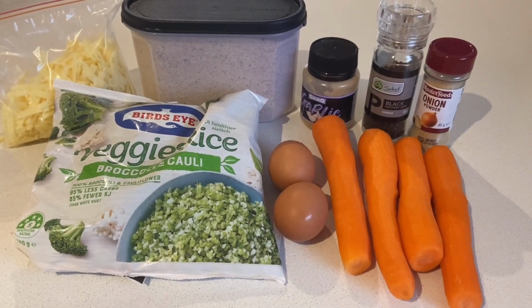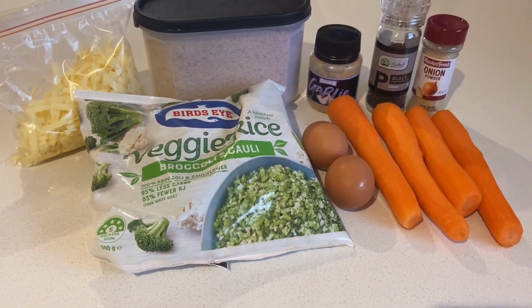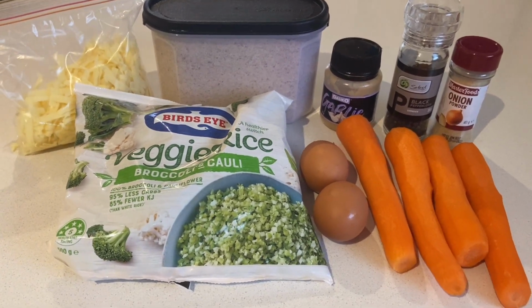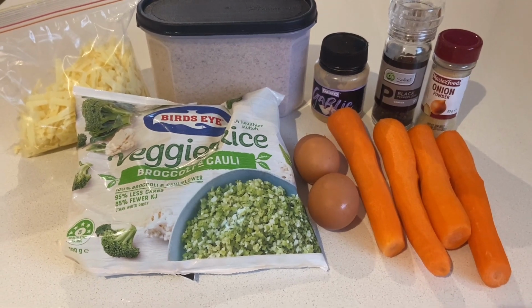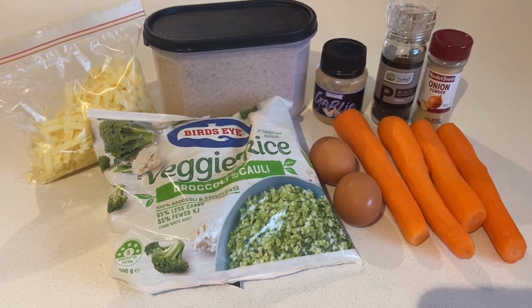So the thing I love about this easy dinner recipe is the minimal ingredients that it uses. For this recipe, you will need 1 bag of veggie rice, 1 cup of grated cheese, 1 cup of grated carrots, 1 cup of breadcrumbs, 2 eggs, and a clove of garlic, or the equivalent. I normally use minced garlic just because it's easier for me. And for seasonings, I just use onion powder and pepper.